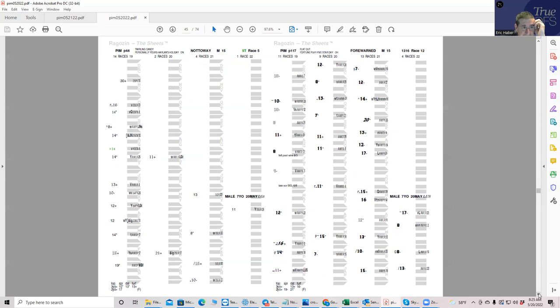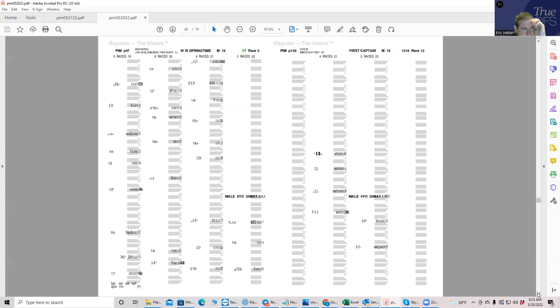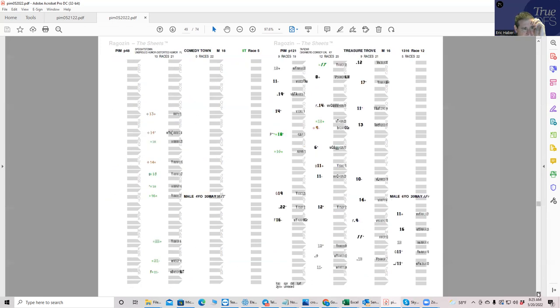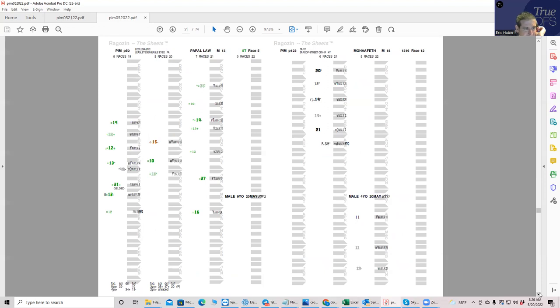It's got a chance, but this is tough to bet a 7-year-old like this. And then everybody else, Love You So Much is off a big layoff. W Springtime hasn't been on the turf. Comedy Town hasn't been on the turf. Coop Tries Harder, possible. It's got a 14, then a 12 on the dirt, but now it's taking a little time off as a 7-year-old. But Papal Law, it's got a 12 and it's got a 13. And yeah, it's got a pretty decent layoff and it's a 9-year-old.